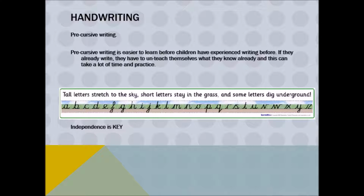Pre-cursive writing follows patterns which enable children to become familiar with how to write the letters accurately, making the process a little bit easier. We use rhymes to help your child remember how to form each letter. Again, these can be found on the website. Your child's handwriting may get a little bit worse when starting this style due to previous experiences with their letter formation. However, please stick at it and practice the lead-in and lead-out lines.